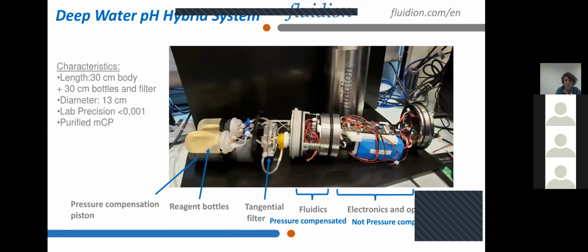If we look in more detail, this is a picture of the analyzer outside of its housing. On the left, you can see again the reagent bottle, the pressure compensation piston, the tangential filter, the pump head, and this is the inside of the housing, which is divided in two compartments. The first compartment is for the fluidics. It's oil-filled and pressure compensated. That's where you have all the valves, the mixing of the reagent, and the optical cell for the measurement.